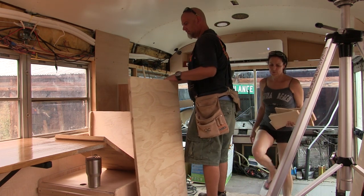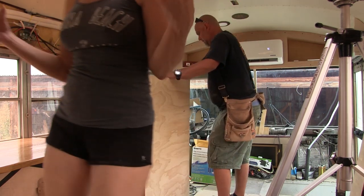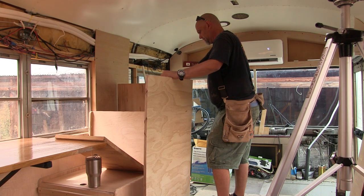I'm so happy when you do the door. That should be our next project. We should have done the door and the dinette first. Okay, people, take our advice.